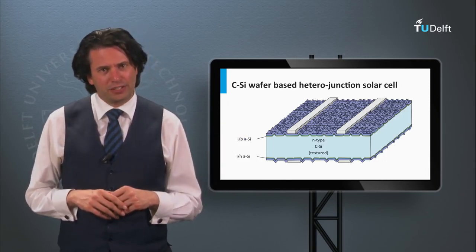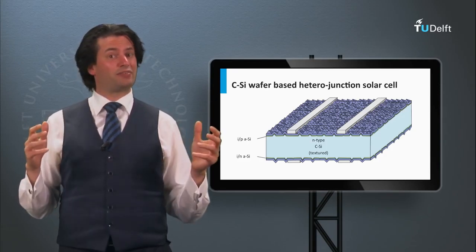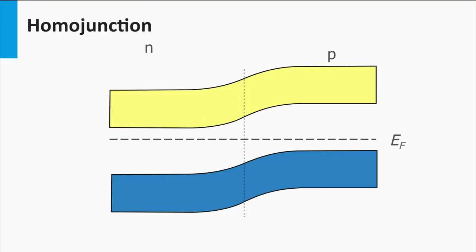First, I have to answer the question, what is a heterojunction? So far, I have introduced you to the concept of p-n junctions with a depletion zone. These junctions are fabricated by different doping types within the same semiconductor material. This means the band gap in the p-n doped material is the same. Such p-n junction is called a homojunction.